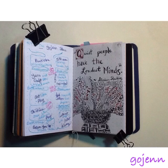Like on the right side of this spread, I saw this quote by Stephen Hawking, "Quiet people have the loudest minds." And quite often, that's what keeps me awake at night, is that I just can't get my brain to shut up long enough for me to go to sleep. So that really spoke to me, and I thought, boy, that's me. And so I did an illustrated quote, and that just tickled me pink.